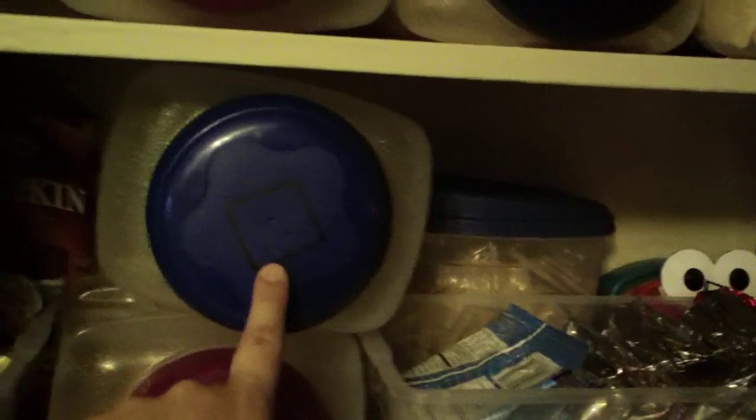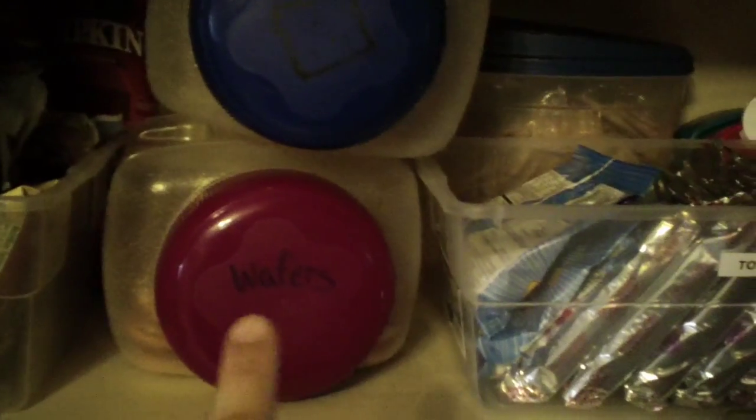again with the containers. And I just took a marker and wrote on the outside what the crackers are. Like, these are square crackers. And we also have rectangles and circles. We've got animal crackers, chicken crackers, cheese crackers, graham crackers, squares, and then wafers. And then we have wheat crackers back here.